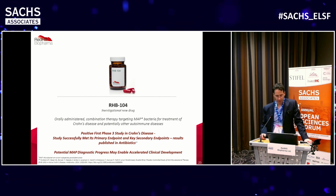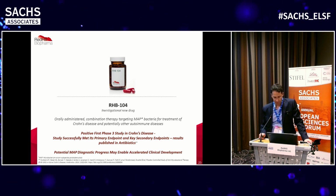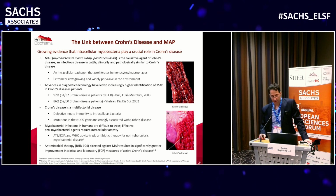In the last 5 minutes, I'll talk about RHB-104. This is a drug that we've been developing for many years. It's very revolutionary in the field of Crohn's disease, which is primarily treated through immune suppression. What we do is rely on a completely different approach to Crohn's disease, which is looking at the underlying role that mycobacteria play in causing Crohn's disease. So this is based on a couple pieces of very good evidence.